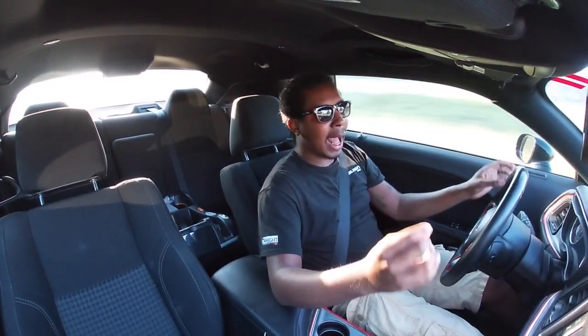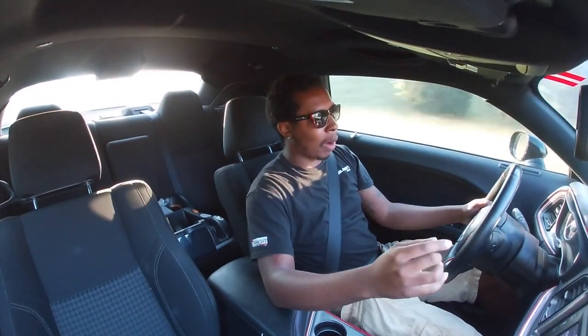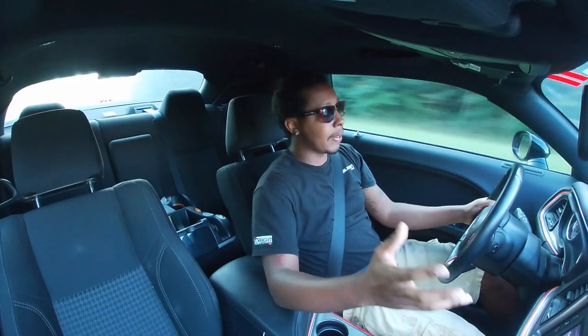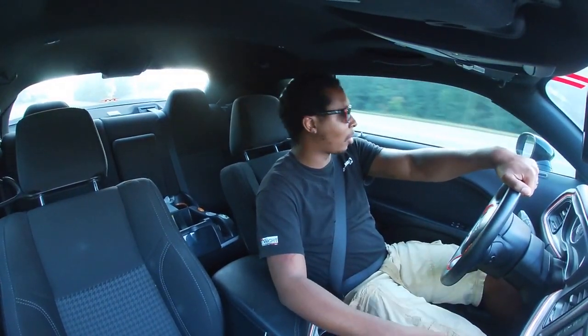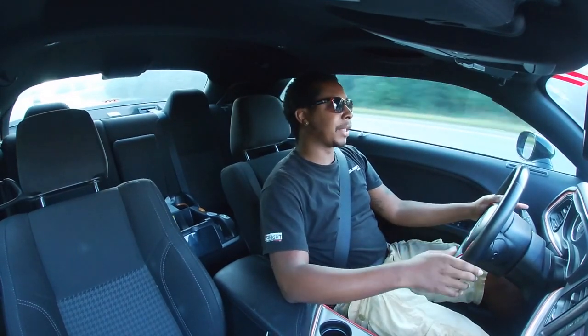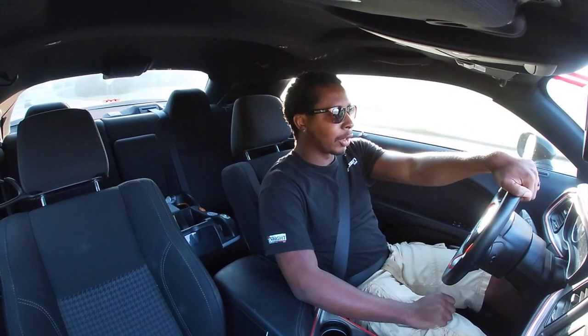And plus, if you're like me, when Dodge first announced that they were going to have widebody Scat Packs, I was thinking, okay, they have to come out with a widebody Shaker. I can't wait to see a widebody Shaker on the road. But of course they didn't do it. I think the widebody Shaker is going to be their special model that they're going to come out with in 2020.